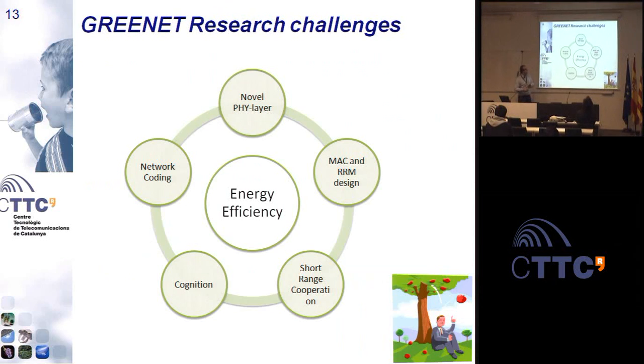The research challenges: we introduce the concept of spatial modulation at the physical layer. We will develop energy efficient MAC and radio resource management techniques. We also introduce network coding for energy saving at layer 3. And we are trying to exploit short-range cooperative communications and cognition in order to save energy in a wireless terminal.